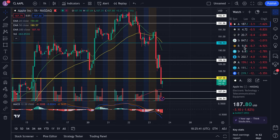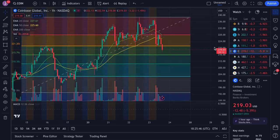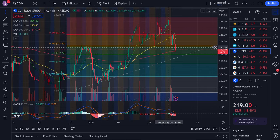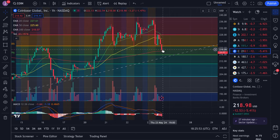The whole market is kind of sinking. We also have a few more stocks like Coinbase. Coinbase has support between this key Fibonacci retracement area and where we currently are. So we have 218 as support.